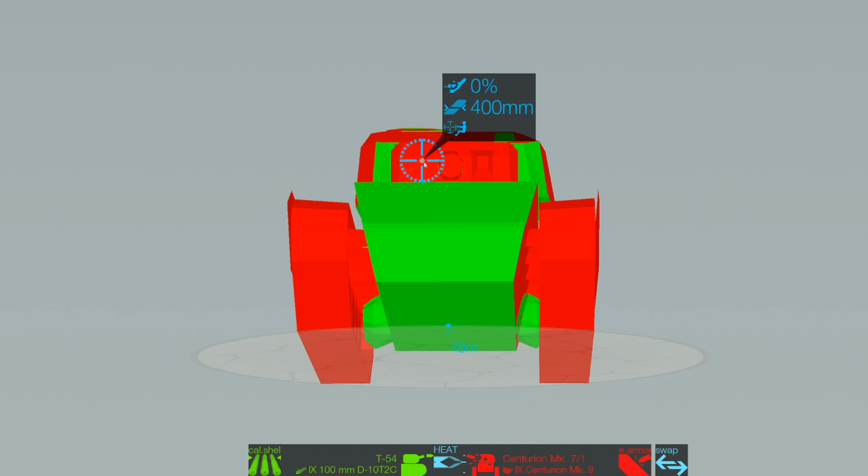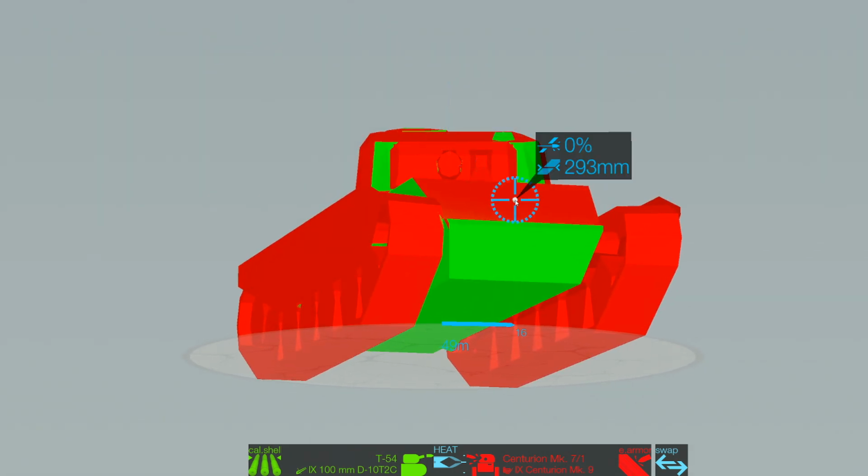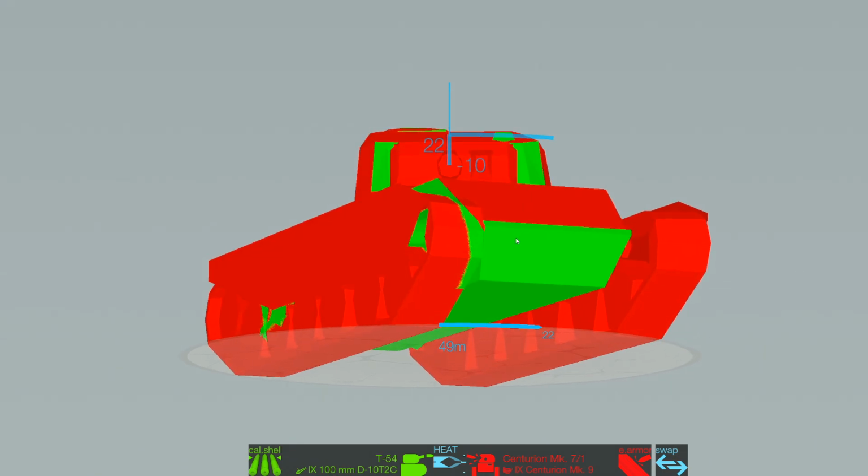The mantlet is incredibly thick now as well at 400 millimeters thick, which it did not used to be. As well, the upper plate got an armor buff. In fact, if you angle it correctly, that upper plate is very thick, over 290 at this angle. If you go steeper, it becomes over 300 millimeters thick, which even the HEAT with the Cali, this 54, cannot even budge on the upper plate.